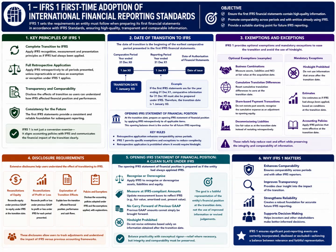IFRS 1 also mandates disclosure of the accounting policies adopted under IFRS and explanations of any exemptions applied. These disclosures help users confirm that the transition was conducted consistently with IFRS requirements and provide insight into management's judgment during the transition. The reconciliation process reinforces accountability, ensuring entities cannot obscure the effects of transition and must clearly document how IFRS principles have reshaped their reported outcomes. By mandating detailed disclosures, IFRS 1 ensures that the transition enhances, rather than reduces, the usefulness and comparability of financial information.